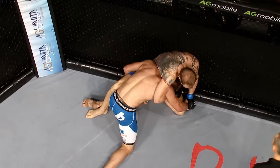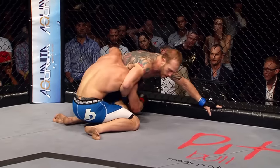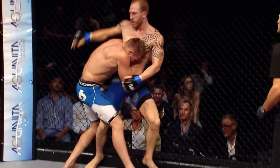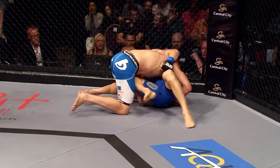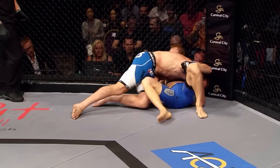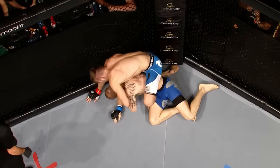Daniel wants that kimura. Du Plessis got to be aware of that. Du Plessis looking for the takedown again, and Daniel in the scramble though. Du Plessis ends up on top. Looks like Daniel nearly reversed it. Pushes Daniel up against. Now Du Plessis is going to take his back.